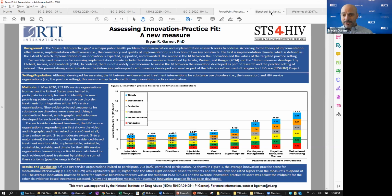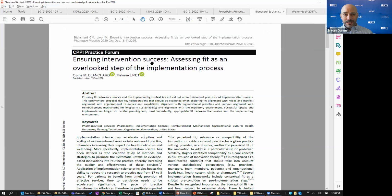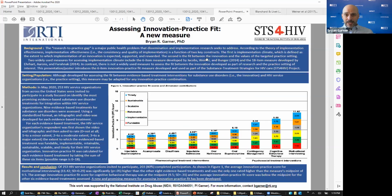In fact, the reason I wanted to share my screen was, here's a 2020 article talking about assessing fit as an overlooked step of the implementation process. And I agree. A lot of times what happens is folks will get sent to a training, possibly the whole organization's staff, and then afterwards are asked about the extent to which it fits or is acceptable, feasible, appropriate. And if they find out that it's not, it might be a case of, well, why did you send everybody to the training first?